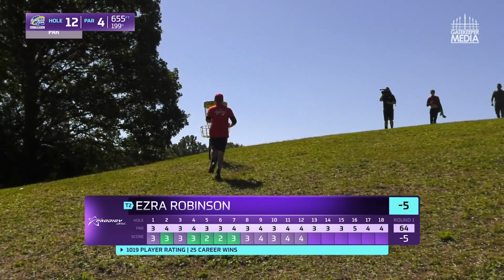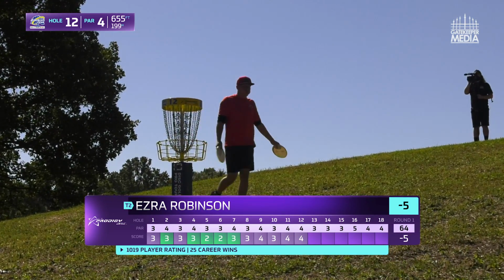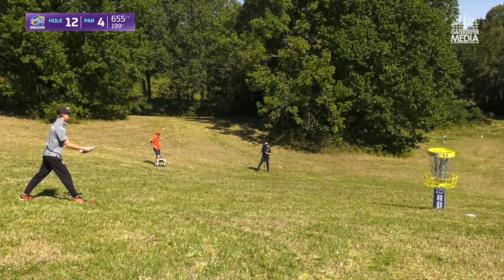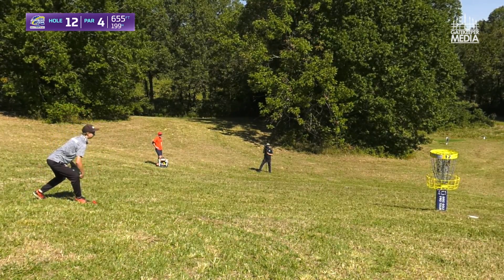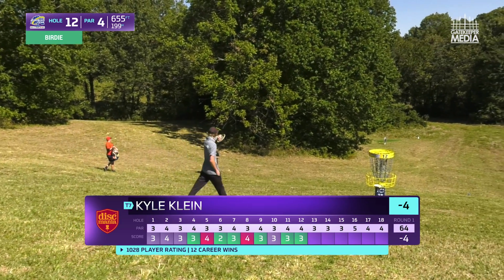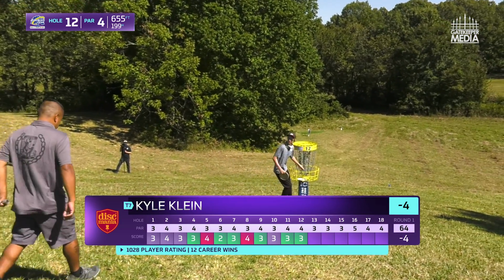So fast. And that's a great par save from Ezra. That looked like 45 as well. Yeah, he went from 4 straight birdies to 5 straight pars, hoping to get back on the train. Couple good par save putts, though, to keep it going. There you go, Kyle. Heating up. 2 in a row from that distance, right about 28 feet.